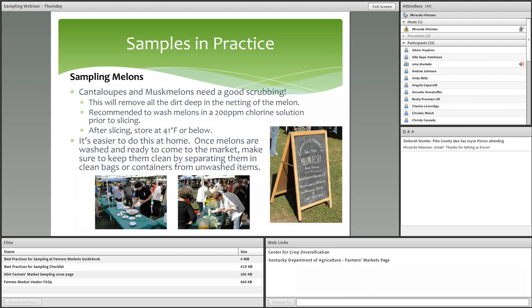And I think at this time, I'm going to turn it back over. Miranda and I are kind of tag teaming, so I'm going to let her cover some of the melons.